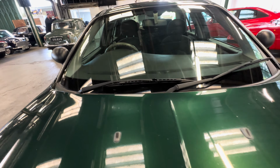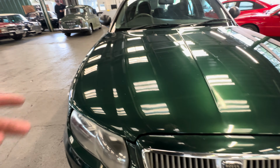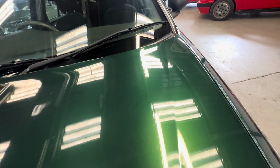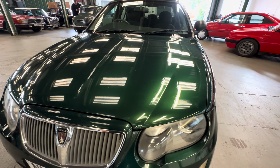Nice and straight at the bonnet itself. Lovely and straight. There's a few little bird poo marks here and there in the paint that just want a little bit of a polish, I would think, in places. You can sort of see these little bird poo marks on the bonnet here and there. Not too bad at all. No dings or dents. A few little stone chips, but no heavy scratching at all.